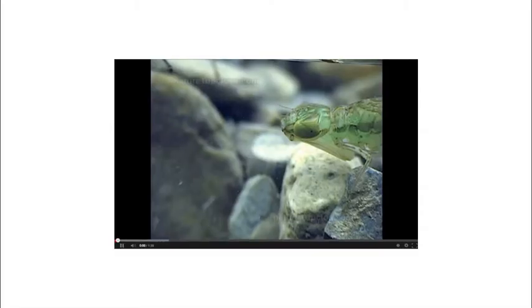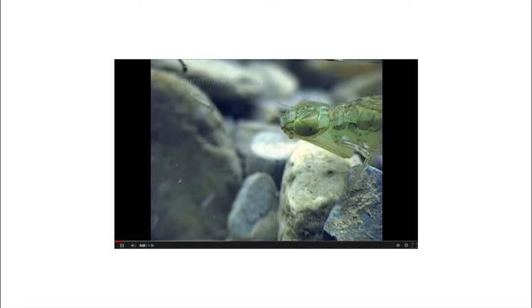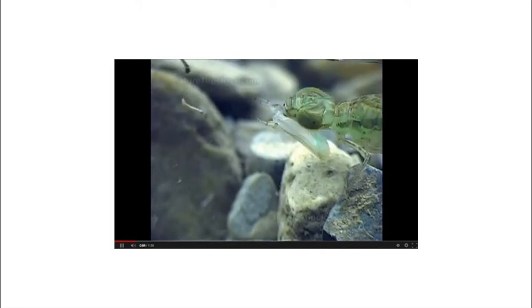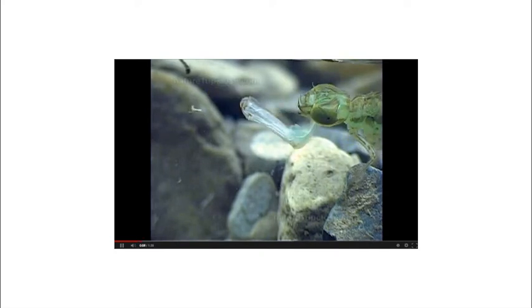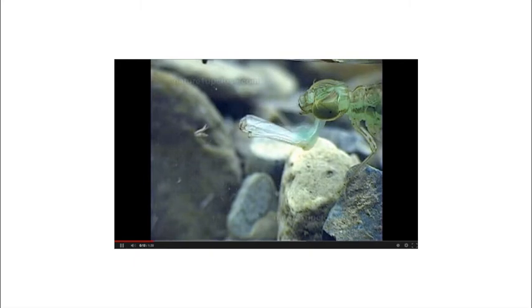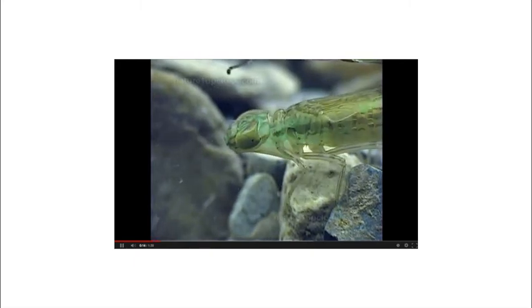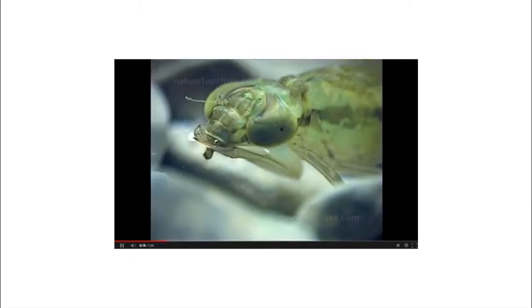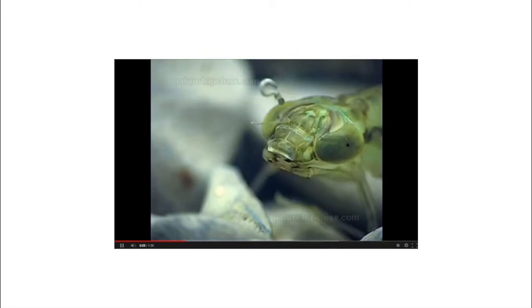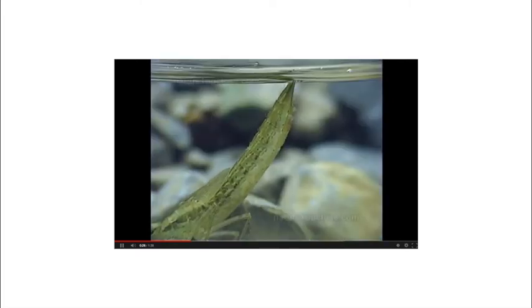Okay, so here's a, did you see that? That is so fast. They're in slow motion. Now it's catching mosquito larvae, so that's a mosquito larva here and here. Let's see if it actually catches one. There we go. That was so fast. There's no way muscles could operate that fast. Now that's not a good place for a mosquito to be, is it? Right in the jaw. Anyway.